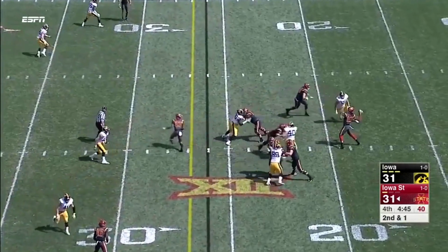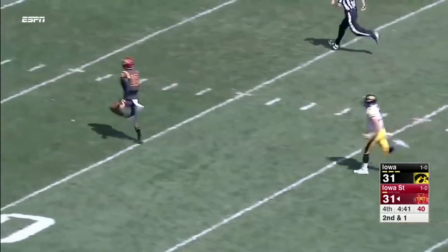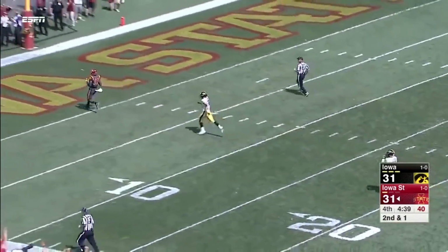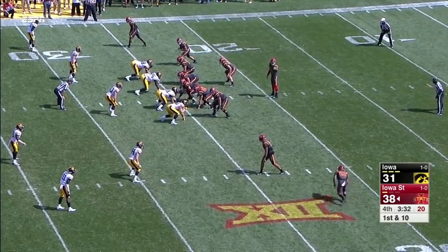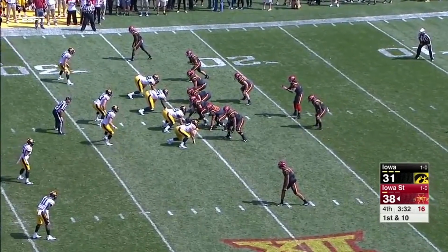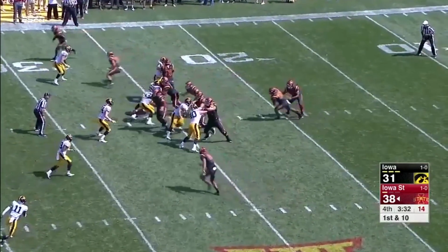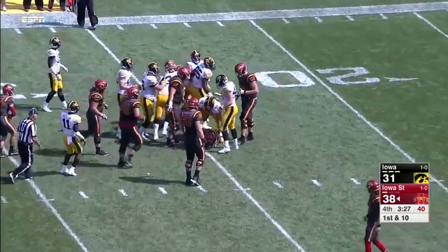Second down and 1 for Park. Over the middle. Park wide open. Man! Hakeem Butler disappears into the Iowa. Montgomery's out as a wide receiver. Now he comes in motion. David Montgomery covering up the football and swung down.